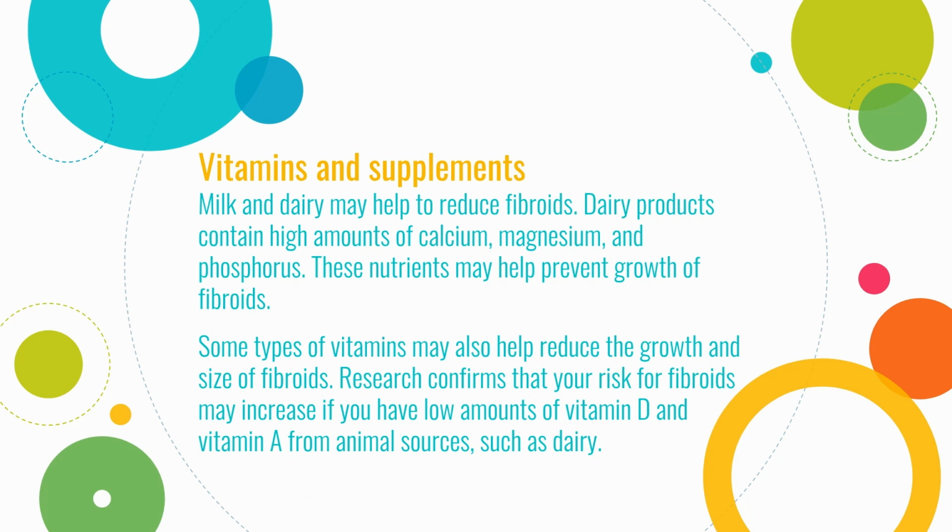Vitamins and supplements. Milk and dairy may help to reduce fibroids. Dairy products contain high amounts of calcium, magnesium and phosphorus. These nutrients may help prevent growth of fibroids. Some types of vitamins may also help reduce the growth and size of fibroids. Research confirms that your risk for fibroids may increase if you have low amounts of vitamin D and vitamin A from animal sources, such as dairy.